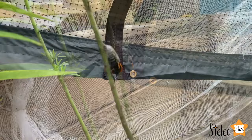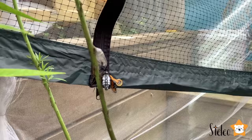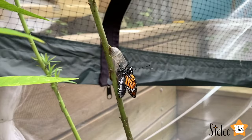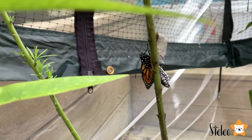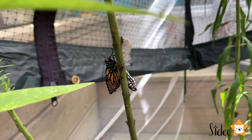It's gonna hold and straighten its wings to pump blood through the wings. Hello, butterfly! I think it's gonna fly right now. It's gonna straighten its wings first, Leo.